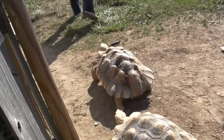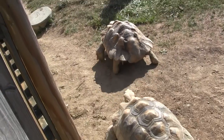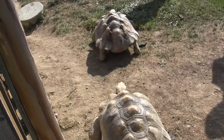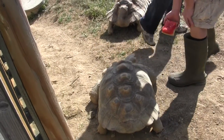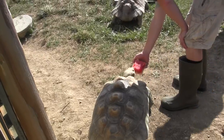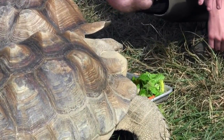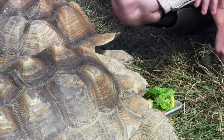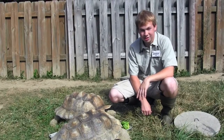So these are tortoises. A lot of people call them turtles. However, they aren't turtles because tortoises are land only, and turtles are land and water. So that's the easy way to tell them apart. If it goes into the water, then it's a turtle. And if it just stays on land its entire life, then it's a tortoise. But we just have tortoises here. We don't have any turtles. But everybody still says turtle.